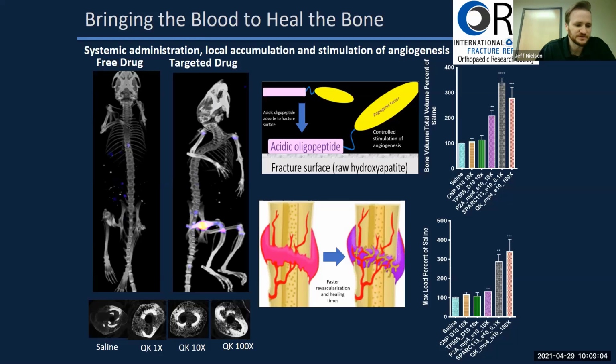We found this result not only occurred in healthy mice, but we tested this in mice with type 1 diabetes as well, and found that we were able to dramatically improve the healing in a disease type that might be common in the elderly. We think this has a potential to create new and improved therapeutics and to control where the drug is acting. Thank you.